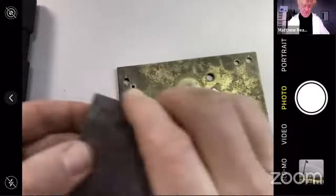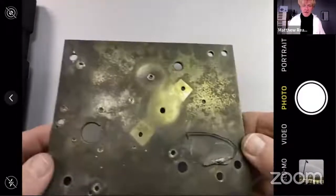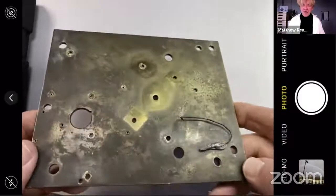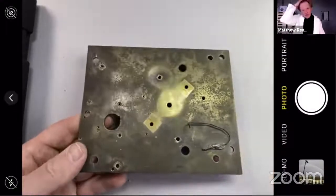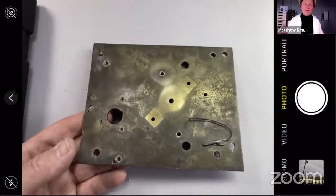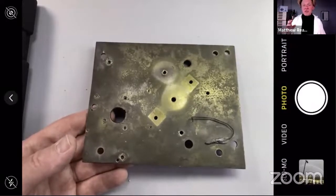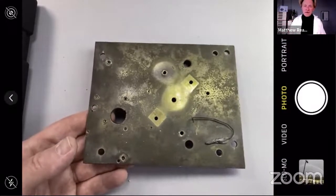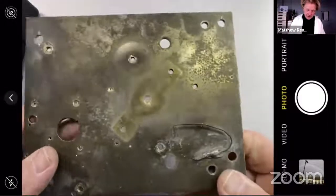So when you want to remove soft solder like this, I don't personally have a problem with soft solder. It's really, really useful. If it's done neatly, it can be a really good repair for many things, certainly for brasses. Often a lot better than brazing or silver soldering, because of course that's going to anneal the material. If you soft solder and you control the temperature, then you can prevent it from making everything soft.